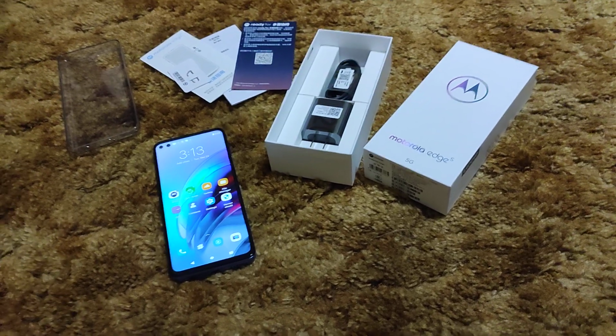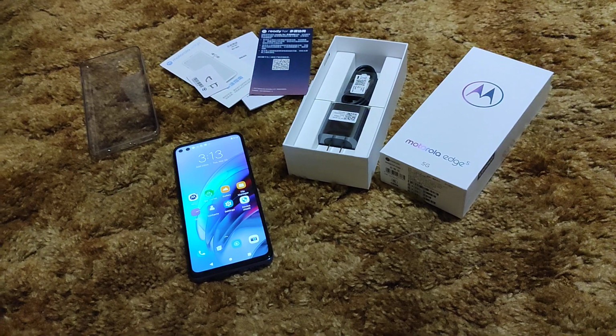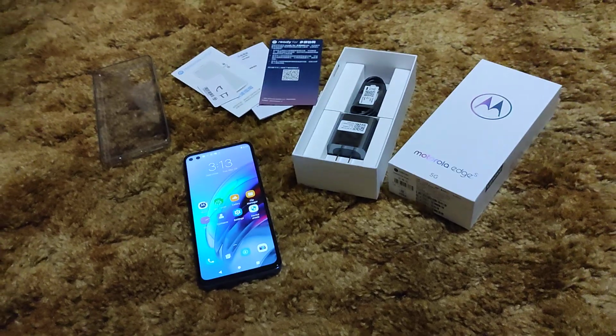Included case there, of course. Built-in screen protector. It does have expandable memory. I didn't go over that, and that's one of my favorite things about this phone. One of my personal favorites. It does have expandable memory.